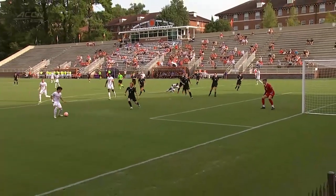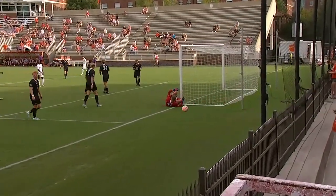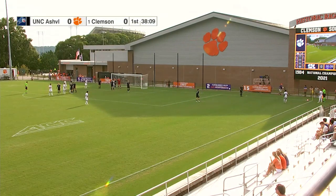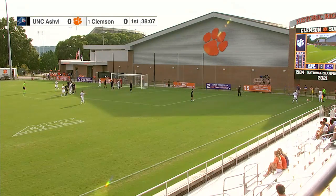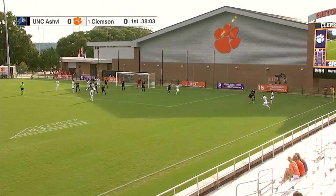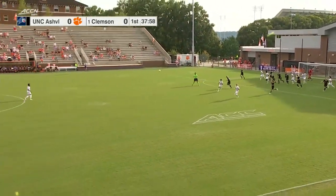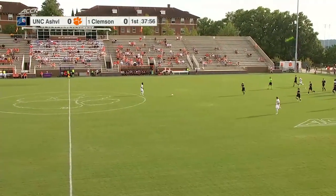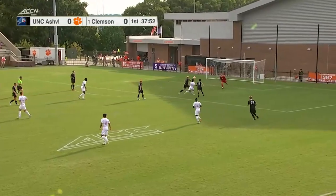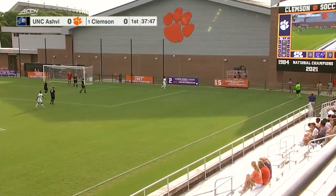Fantastic play here by Benz. Look at the aggression again by Richmond. He did well to cover his near post there. Third corner here in the first 7 minutes for the Tigers. Touch in. Opportunity. And sent away. Richmond again aggressive. And another corner.